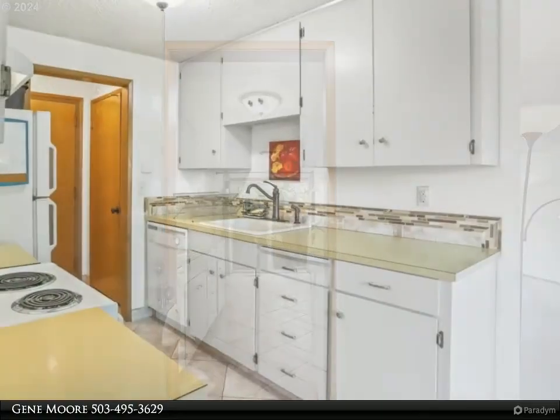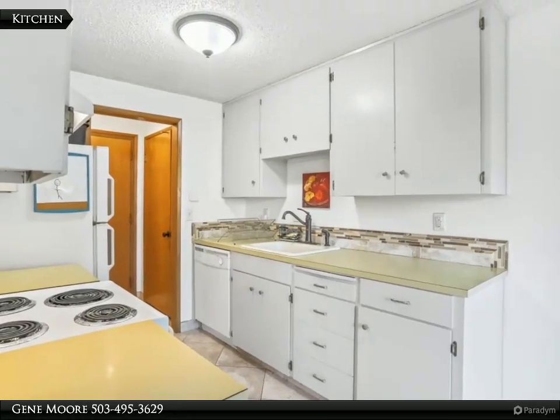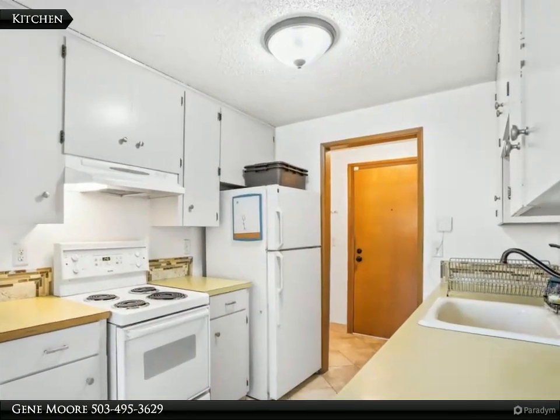In the kitchen and dining area there is nice ceramic tile flooring. The galley kitchen has a good amount of cabinets and counter space. There is also a laundry room with some cabinetry for extra storage.